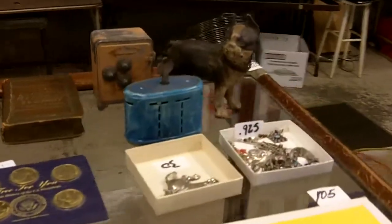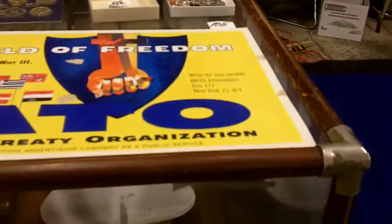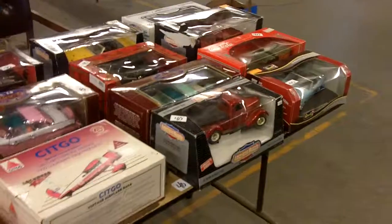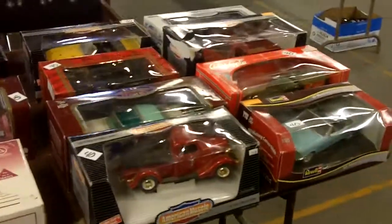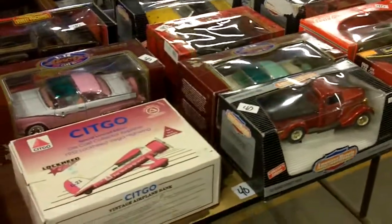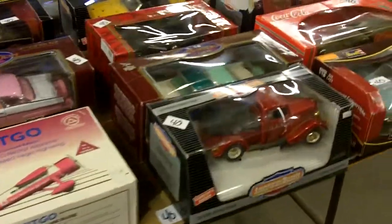Can't even get into how much. I'm about to do a flippity flop and show you some neat items behind me. See how I did that? I flipped and I flopped. So cool. These aren't really model cars, they're the replicas, die-cast metal replica cars.